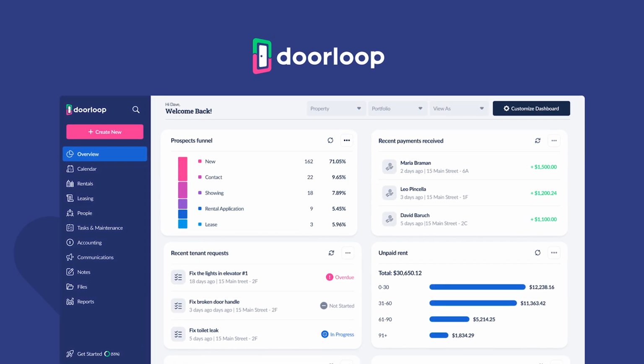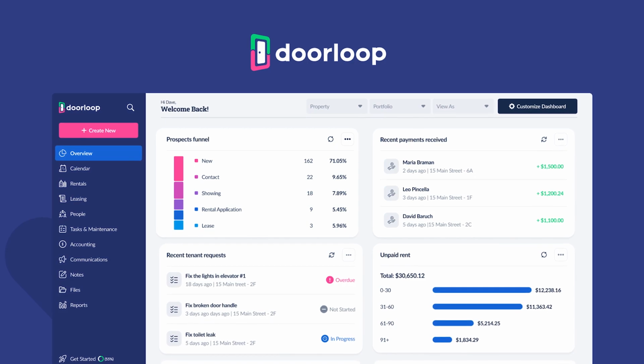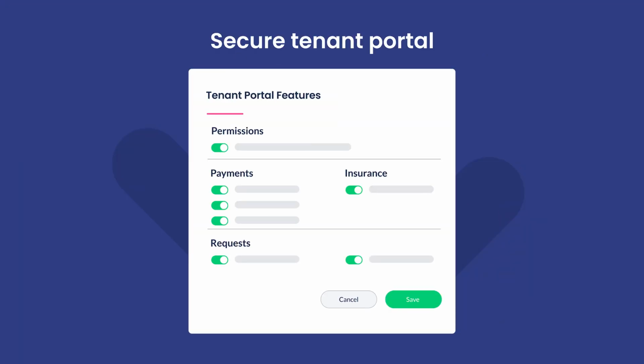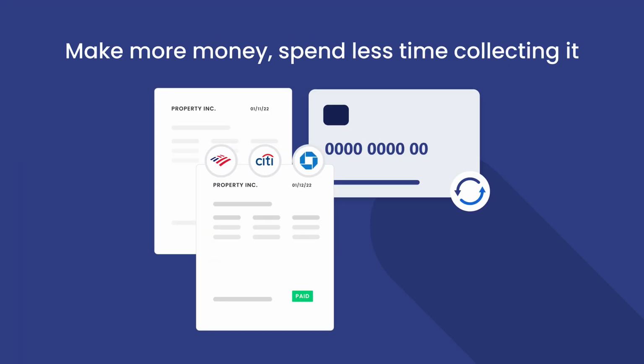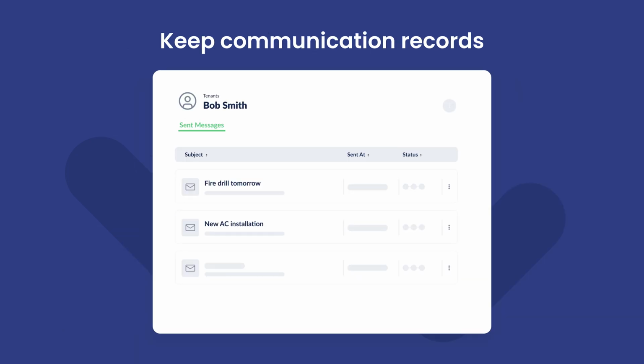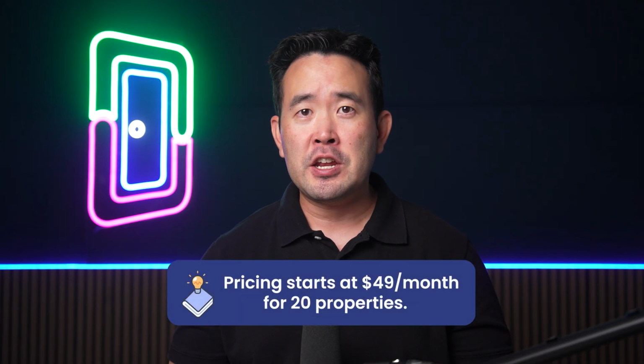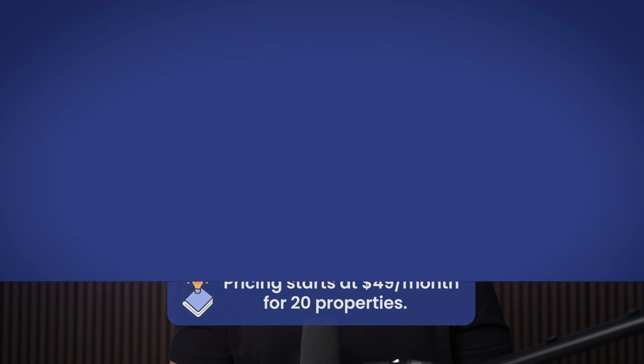DoorLoop is an excellent property management product because it has all the tools you need to improve occupancy rates. Plus, customer support is excellent. DoorLoop features a tenant portal, online rent collection, accounting tools, great communication, and a dedicated owner portal. Pricing starts at $49 a month for 20 properties.